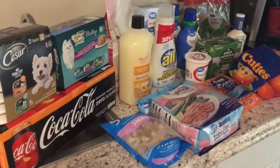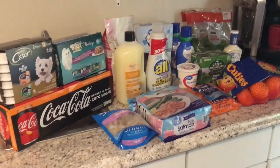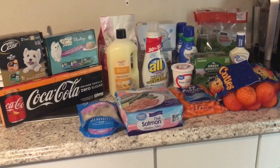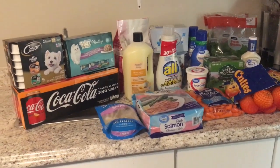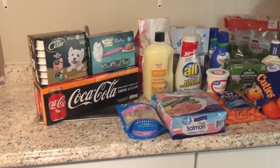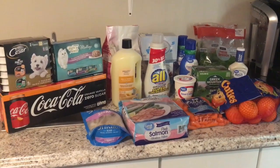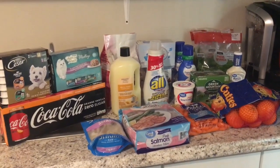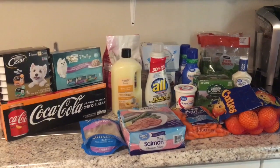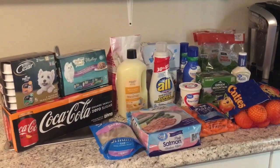I am a 44-year-old single person living in the Northern Virginia, D.C. area. Today I'm going to show you my Walmart haul. This is one week's worth of groceries for me and also for my fur babies. My budget for food is $50. My fur baby budget is $25. And then I have $10 for toiletries and household items. And that's my budget weekly.